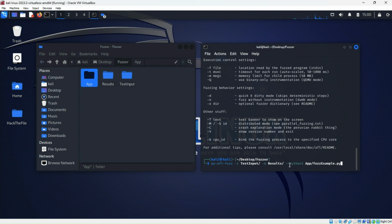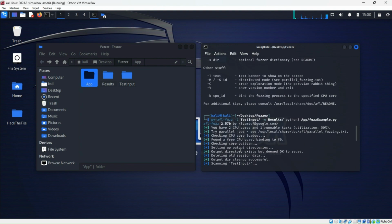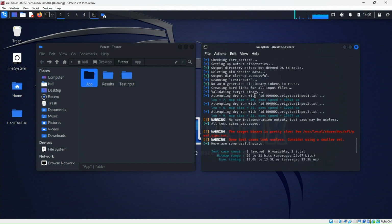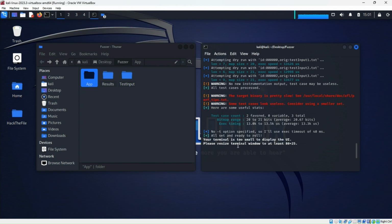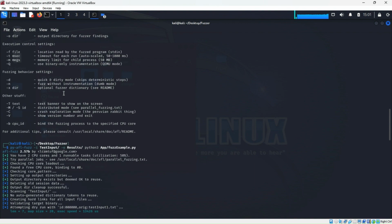Man, why would that be double? That's true. What is that? I already tried that though. All right. You have two CPU cores, one runnable task. Try parallel jobs. Tempted to run. Do not instrument shop, but test cases. Useless one time. Two favored. The holiest.